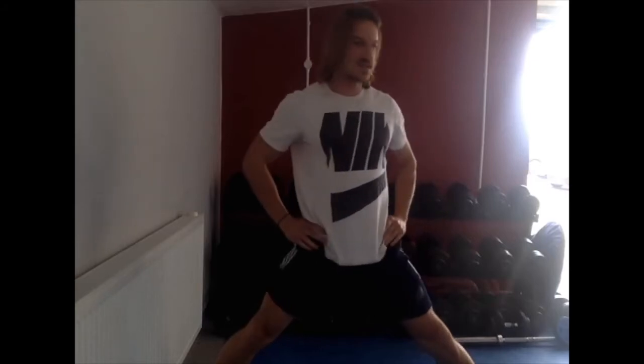Okay, number 2, you're just going to get in a nice wide stance like this. And from this position, you're just going to rotate your hips to the right and then to the left, and you'll do that about 20 times.